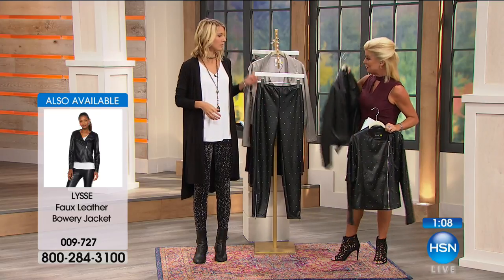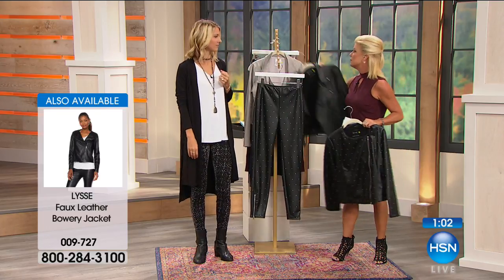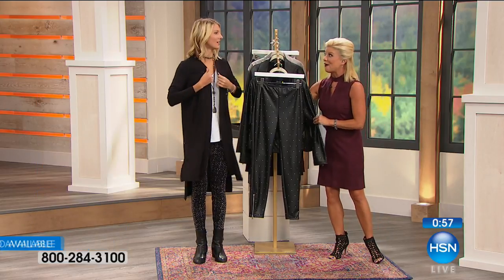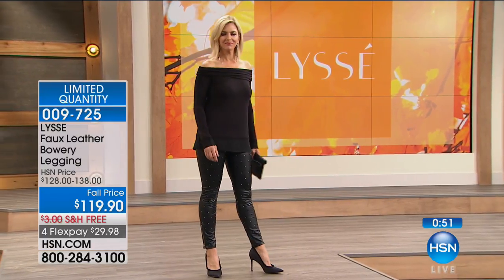Or here's another cool little fun look, or with the cement color would be fun too, with our number one moto jacket. That's the classic. But that's another special that's going to be coming up also at a fall fashion edit price, which is tremendous. It's $50 off.